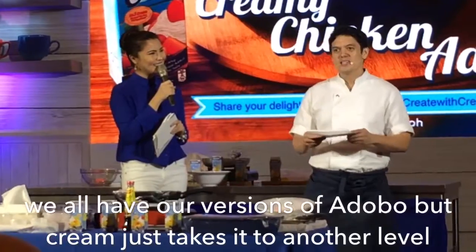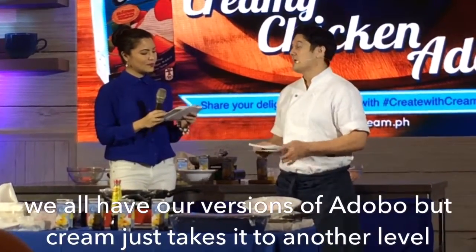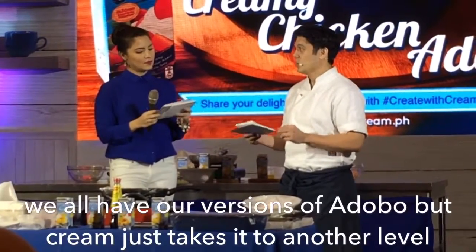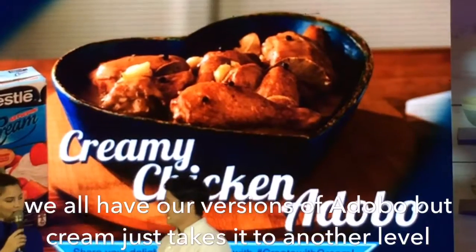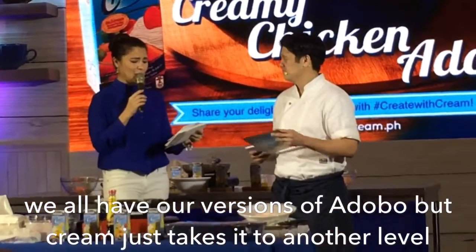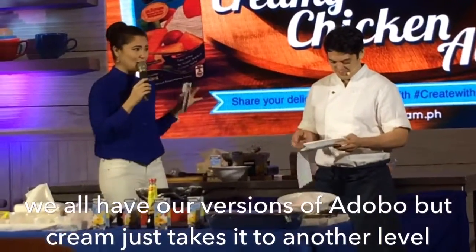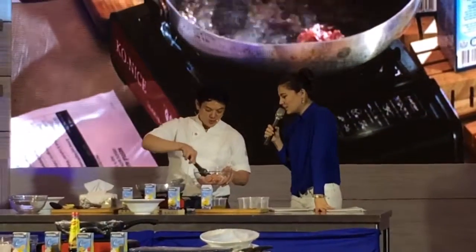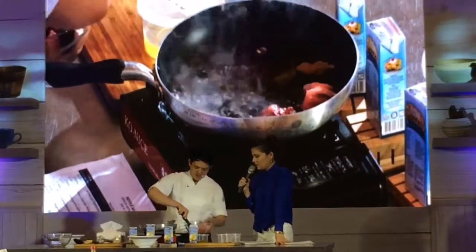The possibilities of adobo are so endless, and that's why I'm so excited to share these recipes with you, and at the same time make them more special. The way to make them more special is by adding Nestlé All-Purpose Cream, the number one cream. I know it may sound strange at first, but the chicken adobo with cream, I assure you guys, I've tried it backstage. It is just so delicious. I'm looking forward to trying this. You can rest assured that the balance is perfect.